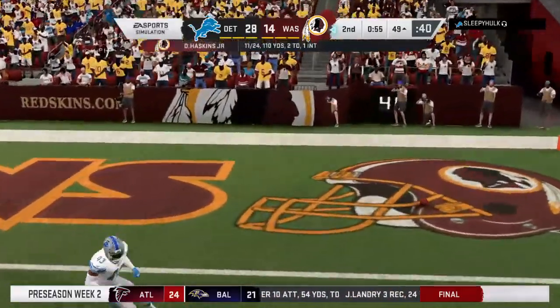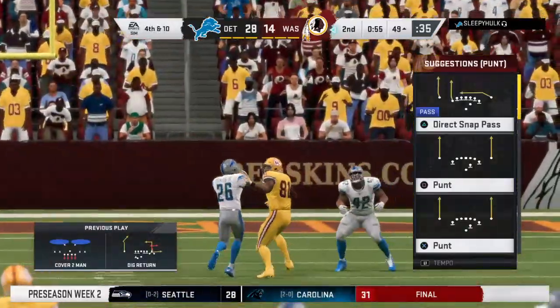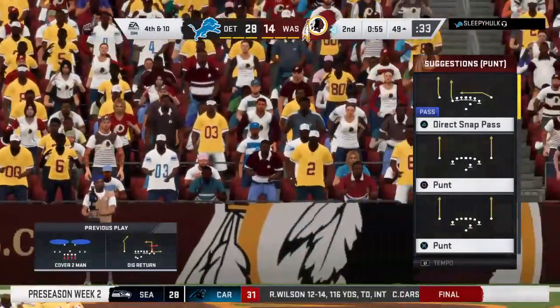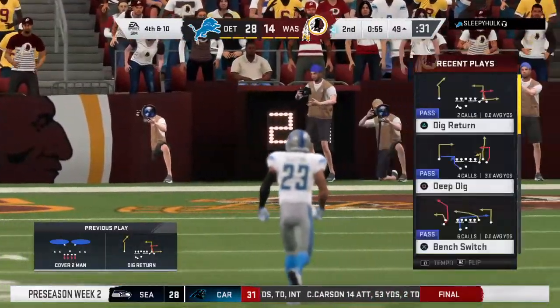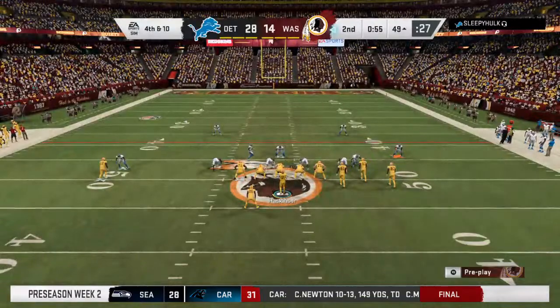And unable to connect. Incomplete. Now give them credit. They took their shot, but it's going to bring up 4th down. You can tell they were hoping for a flag there offensively. Several on the sideline motioning. Hey, why not a penalty? Why not a penalty? What did you see?